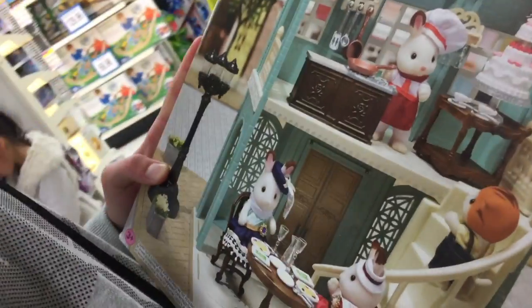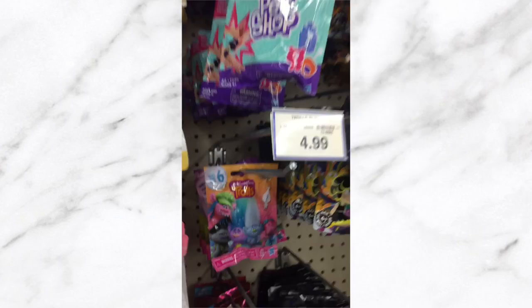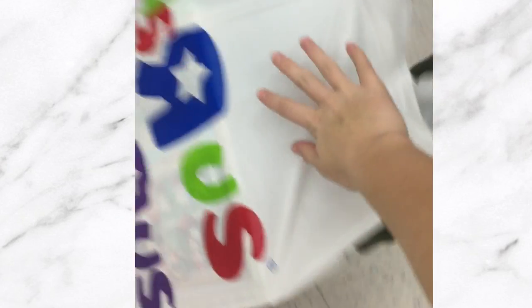$52. That's cool. Really cool. We found these ones, and then there's some up here. Series 1. And then there's this is our bag. And it's huge.